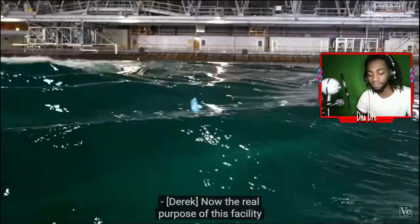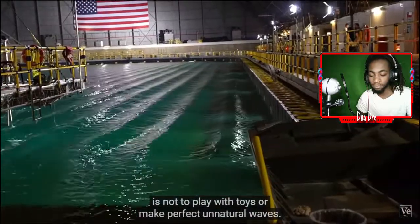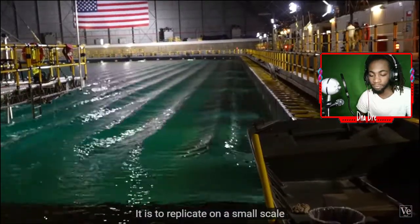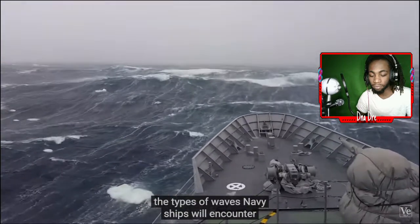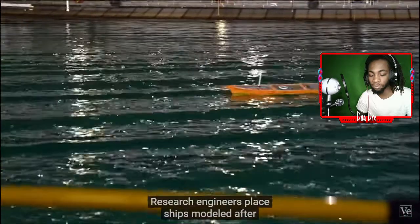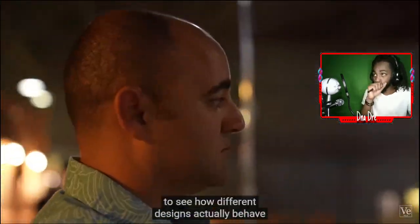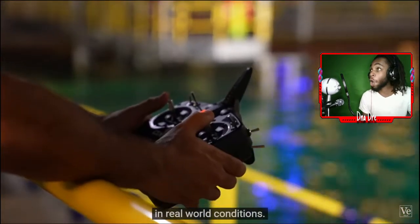Now, the real purpose of this facility is not to play with toys or make perfect, unnatural waves. It is to replicate on a small scale the types of waves Navy ships will encounter in the oceans of the world. Research engineers place ships modeled after billion-dollar vessels in the water to see how different designs actually behave in real-world conditions.